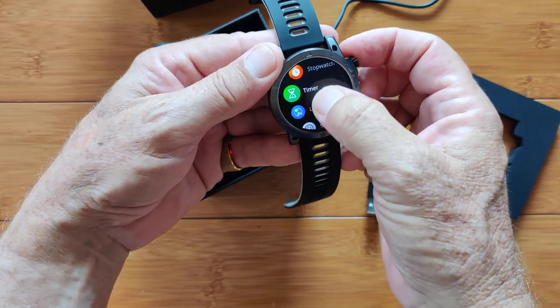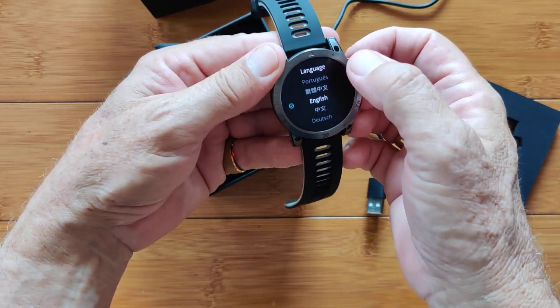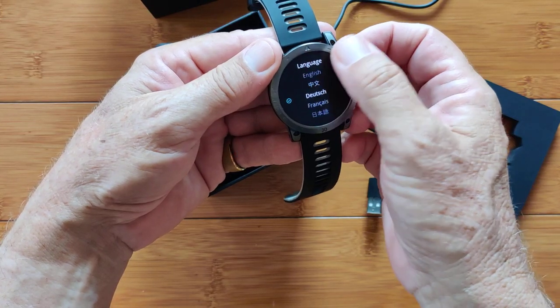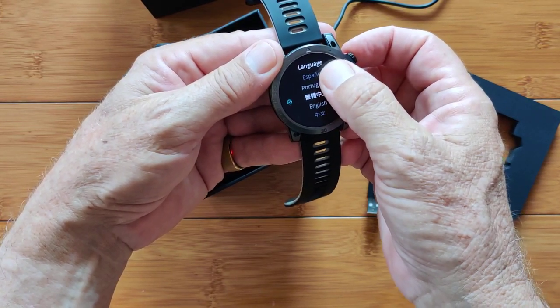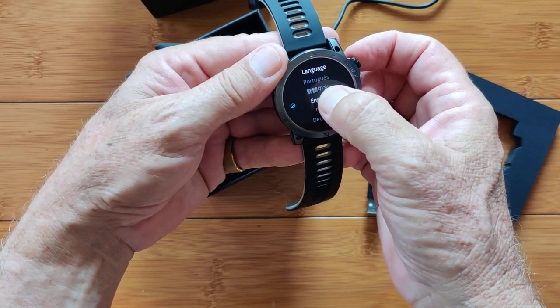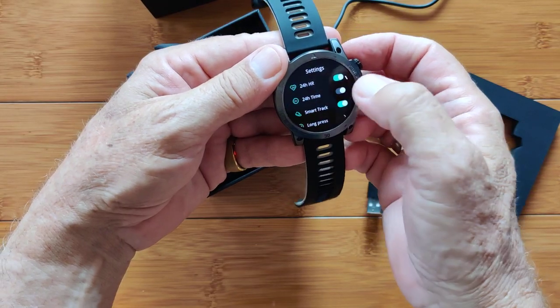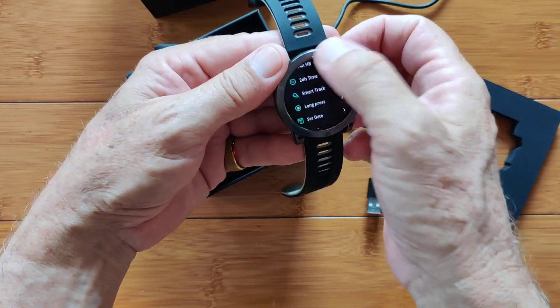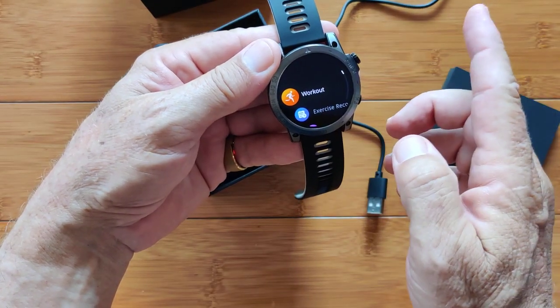And you've got your languages, which we already showed you basically in the information at the beginning. And it loops, so be careful. Make sure you get back to English if that's what you want. And then the last thing is your overall settings, and we looked at all those switches that you've got here too. Okay, now it's time to dive into the app.